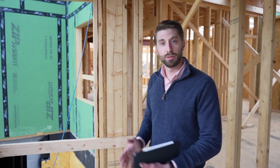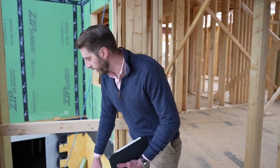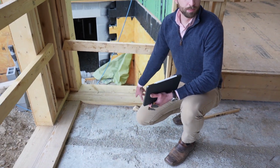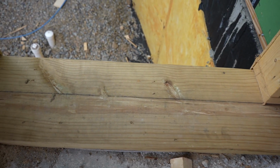A couple of key takeaways for this build specifically on the construction side. The home is all 2x6 exterior walls. That allows us to have enough of a wall cavity to fill it with insulation to meet our code requirements. Another interesting thing down here at the sill plate for these walls, this builder specifically likes to overhang their exterior walls over a brick facade.